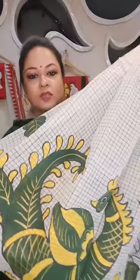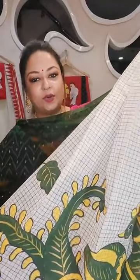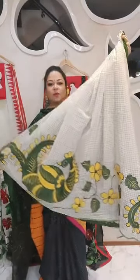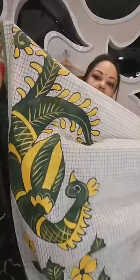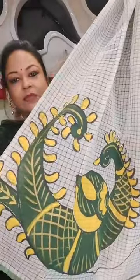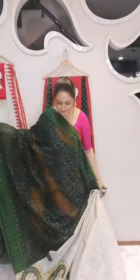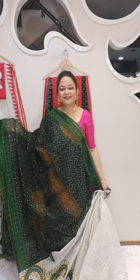3200. Check Bengal cotton with hand painting in the pleats and pallu, body jamdani. Bottle green and yellow color combination. And it's not just the pleat, the whole rest of the sari will have painting. These are all beautiful freehand painting done by artists. So it's half and half like this. 3200. This one, the pallu will not have painting, it will have the weave.